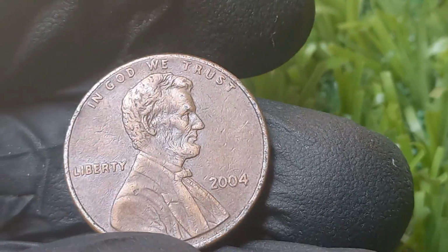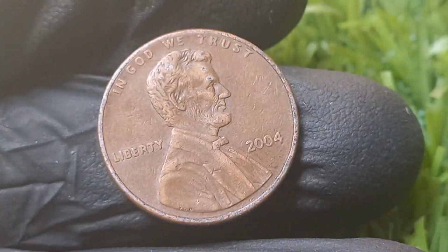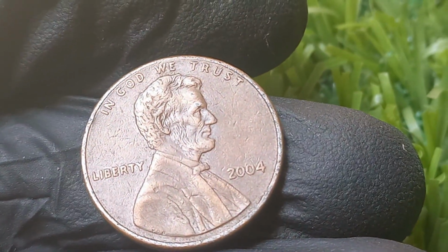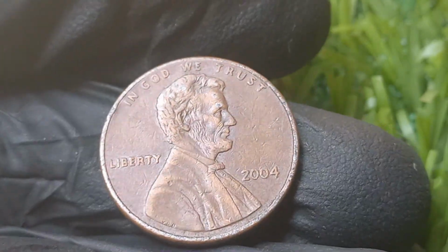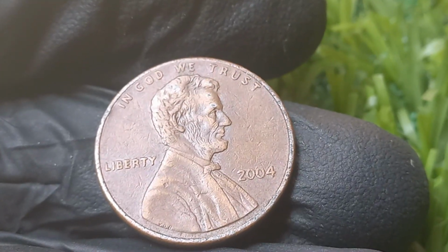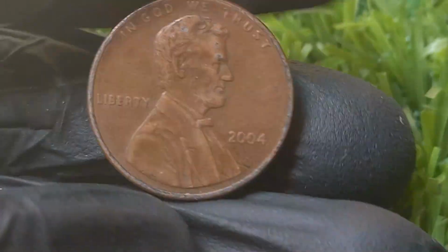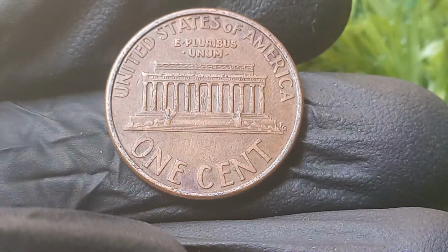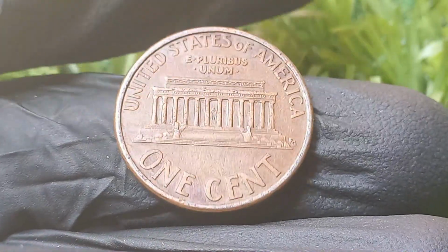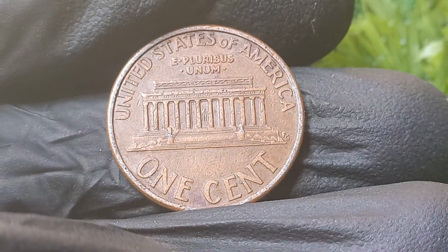The year was 2004. A year most collectors thought held nothing unusual for the Lincoln cent. The mint was producing billions of pennies, each one nearly identical. But in the shadows of all that ordinary copper-plated steel, a single mistake slipped through. And that mistake turned an everyday penny into one of the most valuable coins in American history.